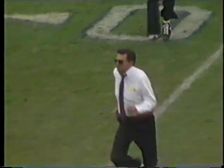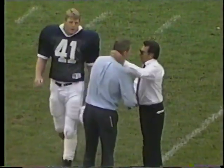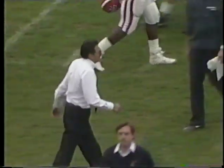10th largest crowd in the history of Beaver Stadium. And for the first time since Dick Anderson moved from Penn State to Rutgers, the Scarlet Knights get the victory. That's the end of the game. The final score, Rutgers 21, Penn State 16.